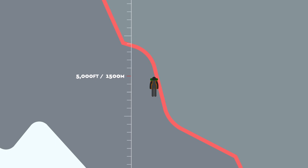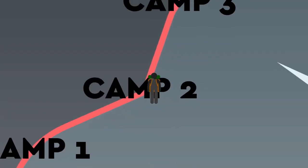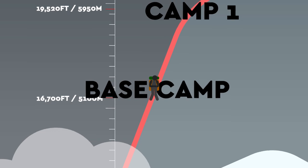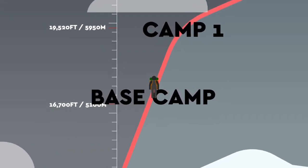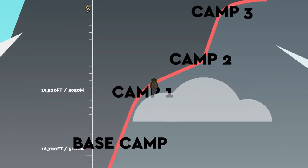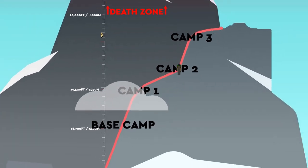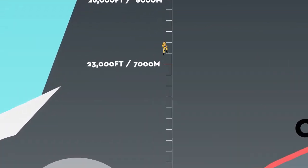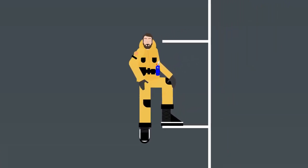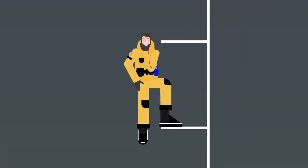Most that suffer from altitude sickness ascend too quickly. The key is to climb slowly, with progressional stops at different altitudes for days at a time. Because of this, the climb to summit Everest usually takes 2 months. But even with the most comprehensive acclimatization route, at 23,000 feet, around 7,000 meters, most climbers will begin to tackle Everest with the assistance of oxygen bottles.